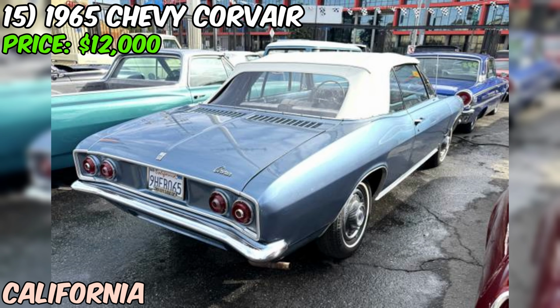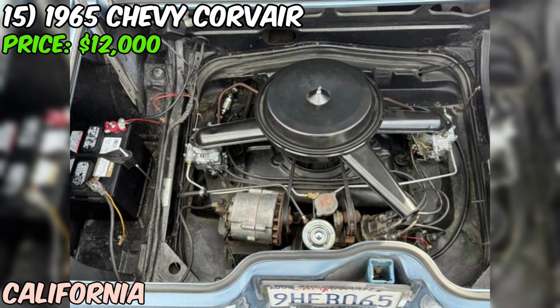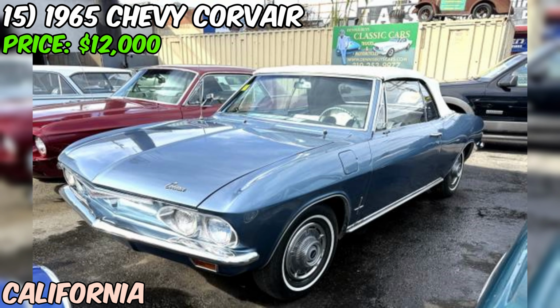15. Get ready to fall in love with this stunning 1965 Chevy Corvair convertible that's currently up for grabs on Craigslist. This beauty is being offered by Dennis Buys Classic Cars in Los Angeles, California for $12,000, and trust us, it's worth every penny. First off, let's talk about the condition of this Corvair.